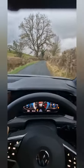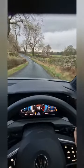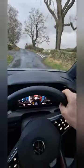But they do pick up more than the old ones. The old ones are 225 brake, I want to say. Is that right? No idea. I believe they're 225 brake, whereas this is supposedly 245.